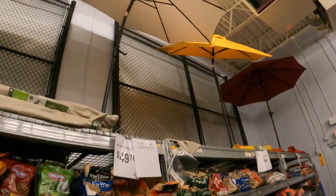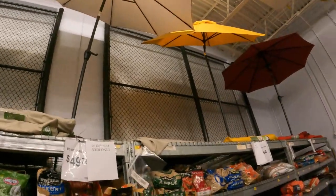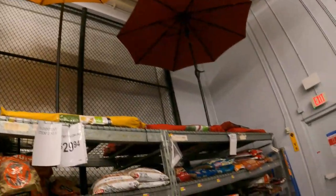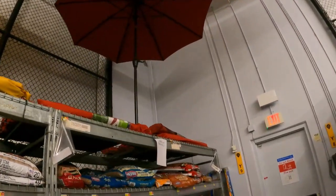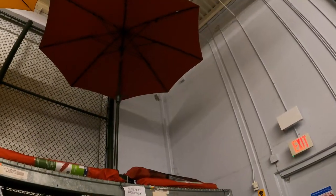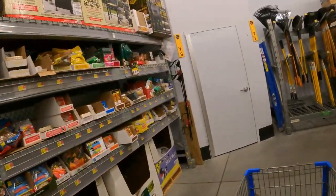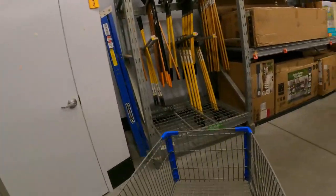And this one right here is the 9-footer, 50, so that would be 25. How much for this one? That one would be 15 bucks. Very nice. I like this red one. It's a nice one. Do we have any more half-off display items? Half-off display items. Going once, going twice.